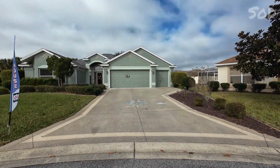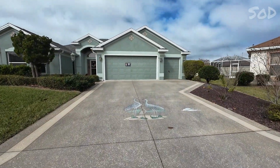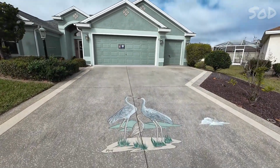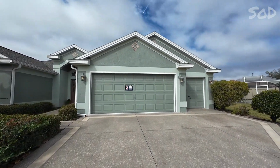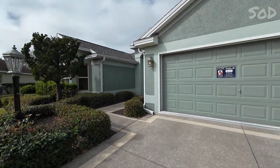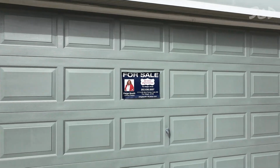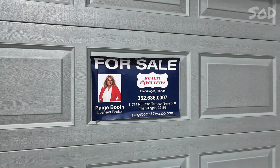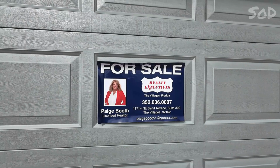As I walk up to this home, I do notice that it has a painted concrete driveway with an awesome graphic in very good condition. This home has a 2-car garage with a golf cart garage as well. Very mature landscaping.